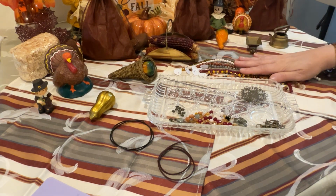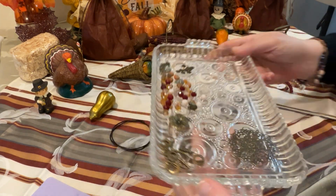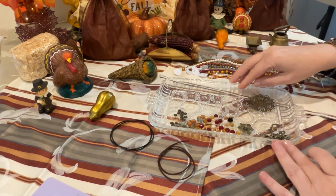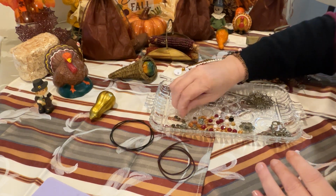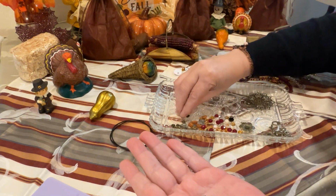Excuse me, guys. And that's your bead strands. Now let's go ahead and go through the rest of the bag. Okay, guys, so we have antique bronze as our metal color. And so we've got bead caps. These are scrolled petal leaf bead caps.